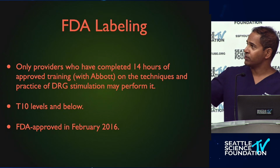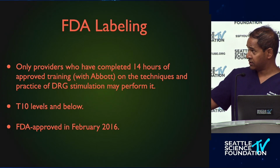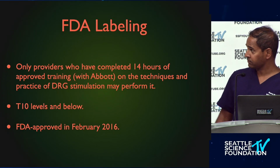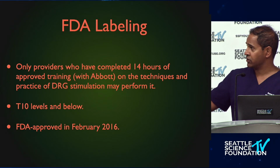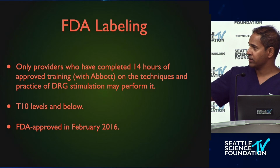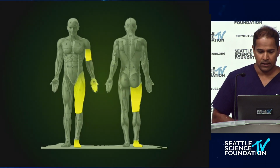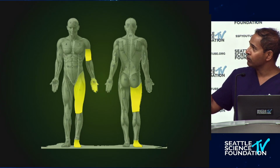In order to do this procedure, you have to go through quite a bit of training for it. So currently the only company that has it for FDA clearance approval is Abbott. You have to go through a course. It's 2 days. It's indicated for T10 and below through S2. And as I mentioned, it was approved in 2016. You really want to think about this for focal pain syndrome.